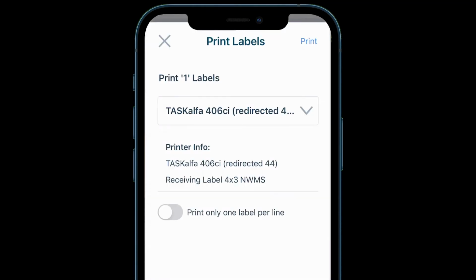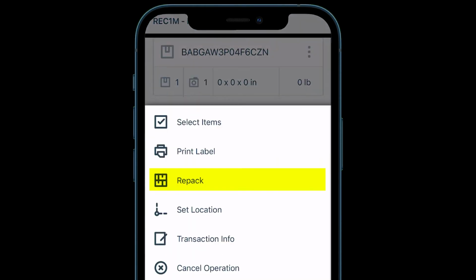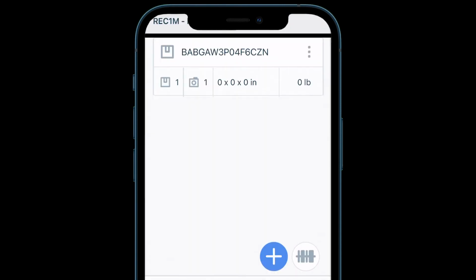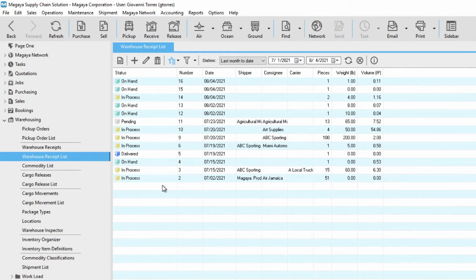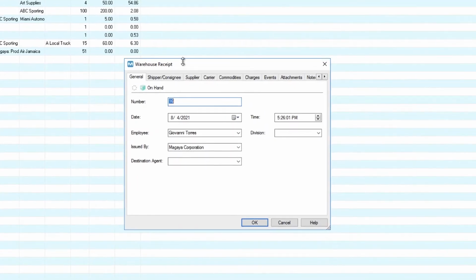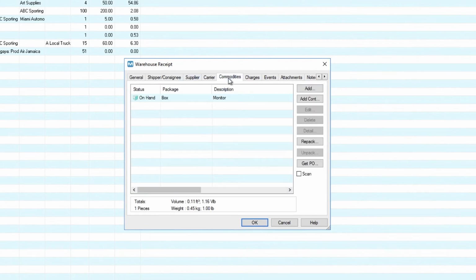Print a label. Repack items. Tap Save. Tap Submit. Scan and receive the next item. In your Magaya system, the scanned items appear in the warehouse receipt. More details can be added in Magaya or in the app.